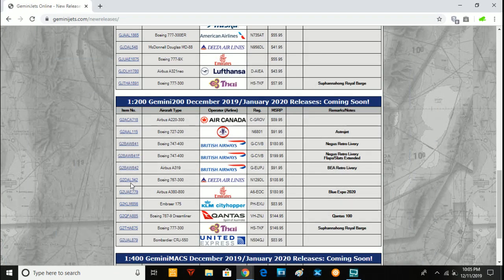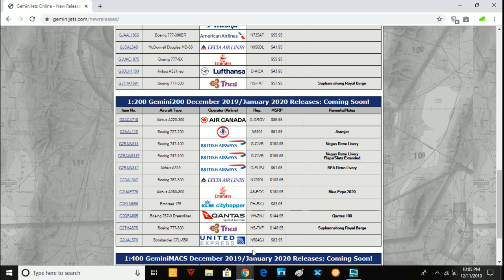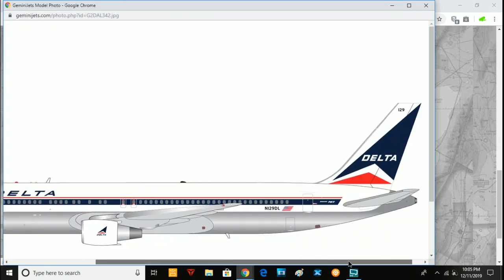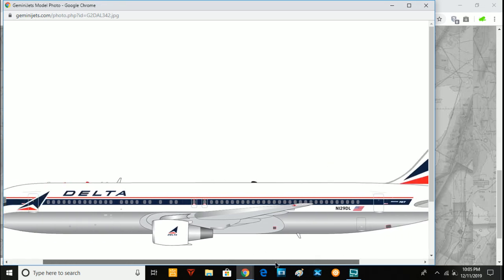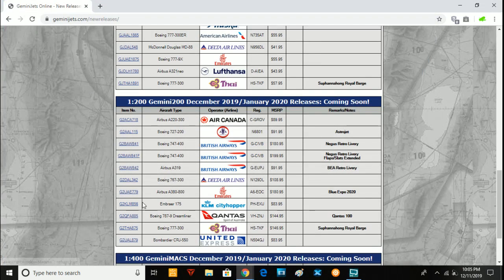Next up we have another Delta retro model. This is the 767-300 in the widget, in the as delivered version. As we're waiting for this model to load, I'll give you the price. Price is $108.95. There we go. Aircraft registration November 129 Delta Lima. Very good looking model. This is really cool. I'm kind of interested to see what this one looks like when it comes out.